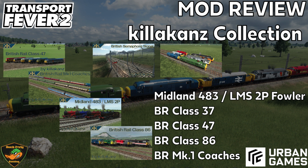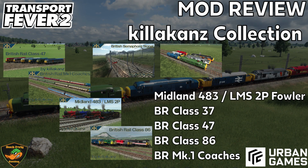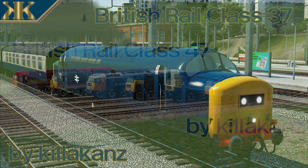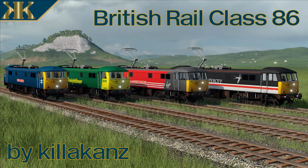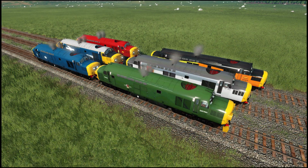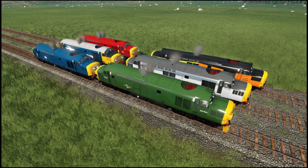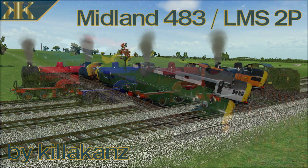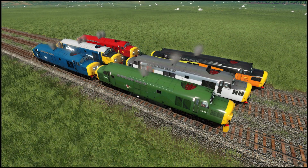In this mod review, we are starting off by looking at killakanz and his current collection of mods on the Steam Mod Hub. This set of mods includes the British Rail Class 37, the British Rail Class 47, the British Rail Class 86, as well as the British Rail Mk.1 coaches. Also the Midland 483 and LMS 2P steam locomotives, and the set of British Semaphore signals.